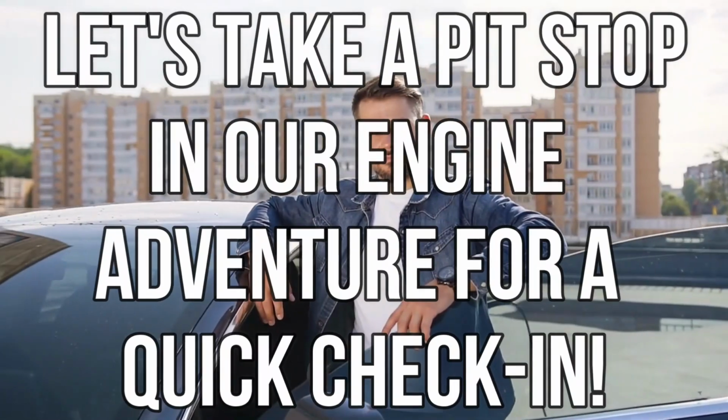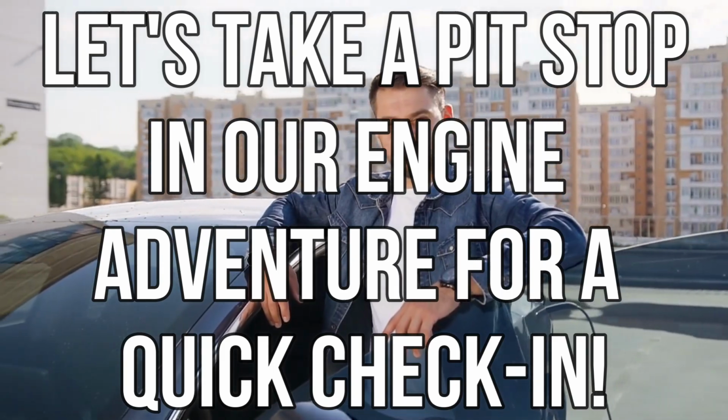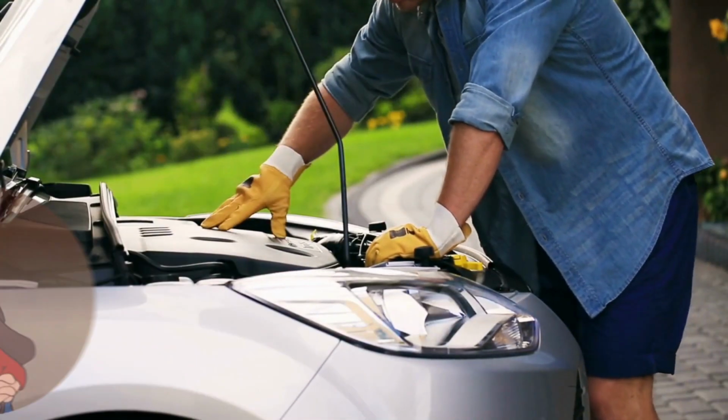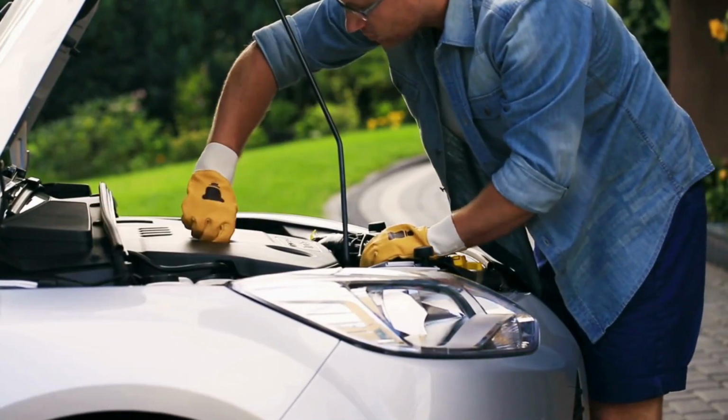Alright, my fellow car detectives, let's take a pit stop in our engine adventure for a quick check-in. Are you feeling like a seasoned sleuth, ready to uncover the culprit behind those sudden car shutdowns?